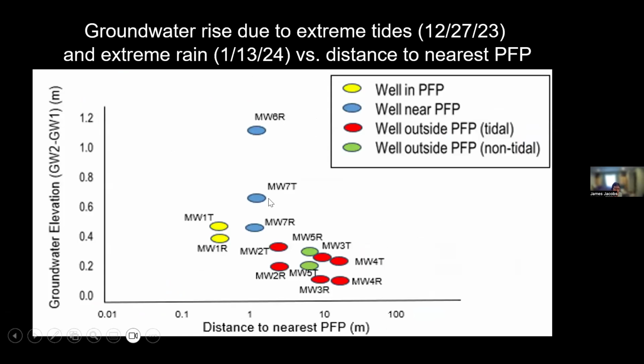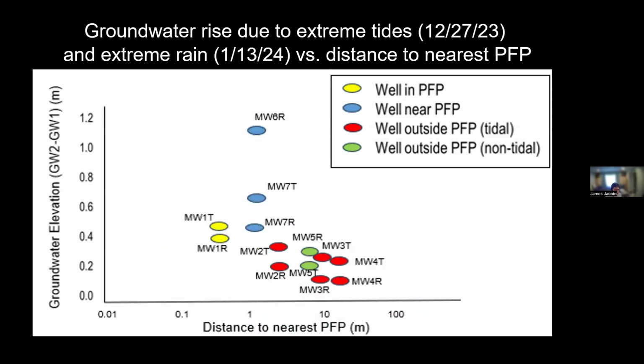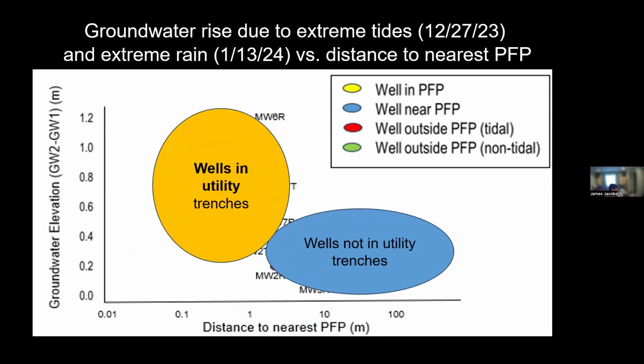And when I plotted the distance to the nearest preferential pathway versus the groundwater elevation, it turns out that the response is pretty close, so that basically the wells in blue and yellow are within the utility trenches and are preferential pathways. In other words, water's moving there preferentially versus the other wells, and that matches the model that I proposed. Not exactly perfectly circular like my original hypothesis, but it came up pretty close.